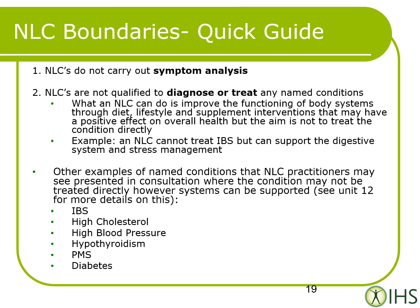So overall, through this approach of NLC, you're going to help the person feel better overall, and you'll also maybe focus on supporting the digestive system overall, and maybe, for example, with IBS, some stress management as well, but you're not treating IBS directly. And you'll see in the next slide, there are more complex digestive conditions that we really encourage NLCs to refer to another practitioner with. So hopefully this gives you an idea of while you can't treat a condition, you can do a lot for the person to improve their overall health.